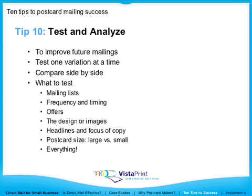What types of things can you test? Try new images on the postcard. Change up the headline and copy. Try an oversized postcard rather than a standard size. Anything you can do to make one postcard stand out from the other.